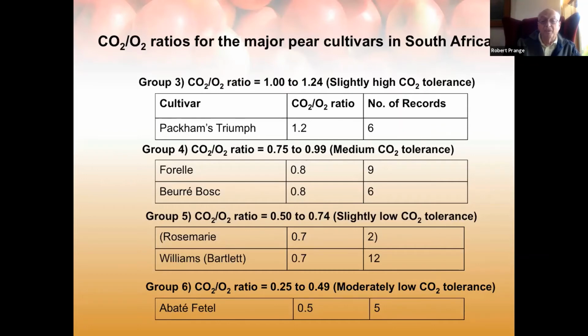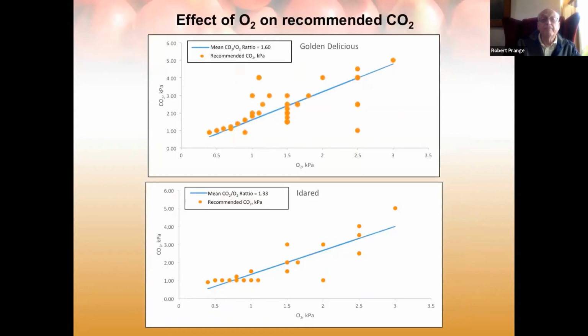Guess what? It has a very low CO2 tolerance, which is not surprising when you actually see it not liking CA in general. Prefers air. All right. I'm going to show you some slides of how the storage oxygen may, and I'll say may, influence the recommended CO2. Okay. In the first graph there is Golden Delicious.